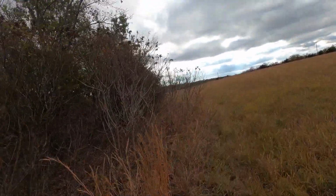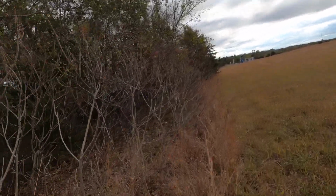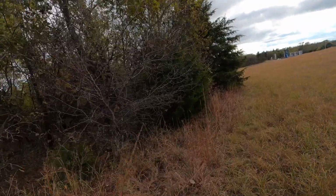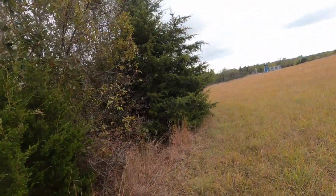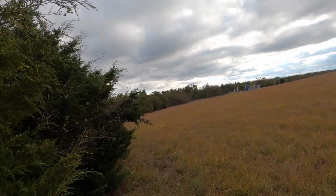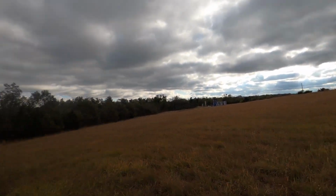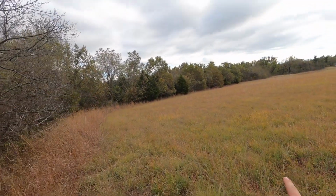And there's a really good scrape on the edge of this bulge. It's a pretty straight field edge, but there's this one bulge around it. That's this year's rub. Old rub. And one more good scrape right there. So I think they're bedding back in there on that neighboring property. So they're obviously walking this field edge. There's scrapes over there as well.